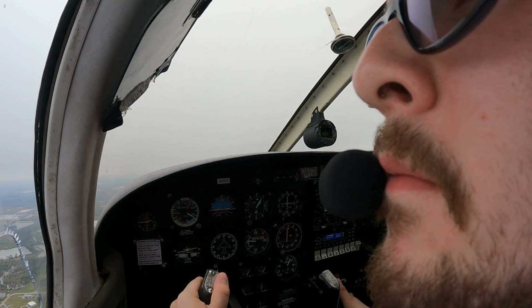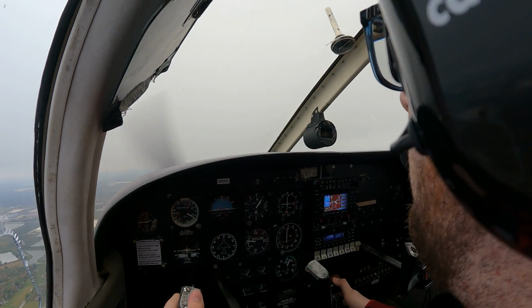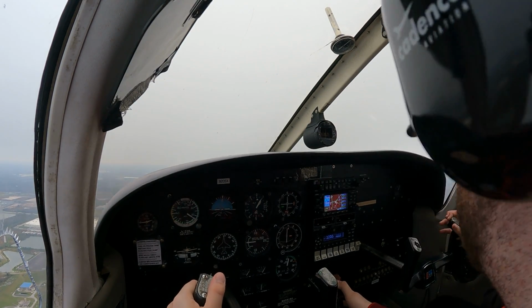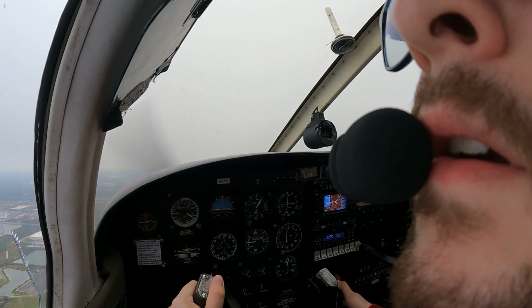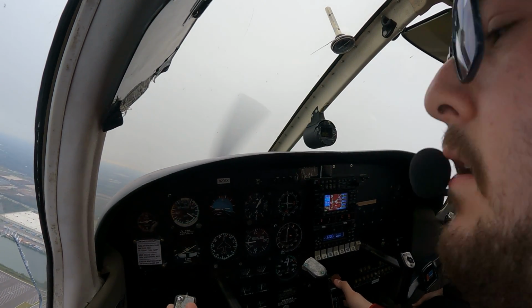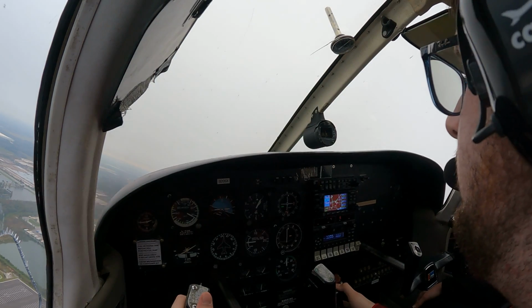Cherokee 05 X-ray, what do you estimate the cloud base is now? The ceilings are right at 1,000 feet, 05 X-ray. Okay, copy that. Yeah, that's what my machine's showing. Thanks. Alright, so I'm going to go ahead and throttle back to 17.